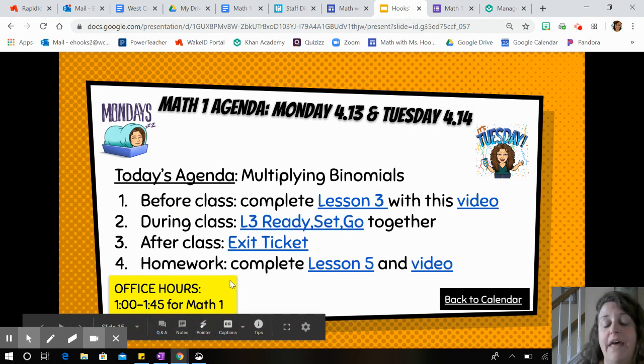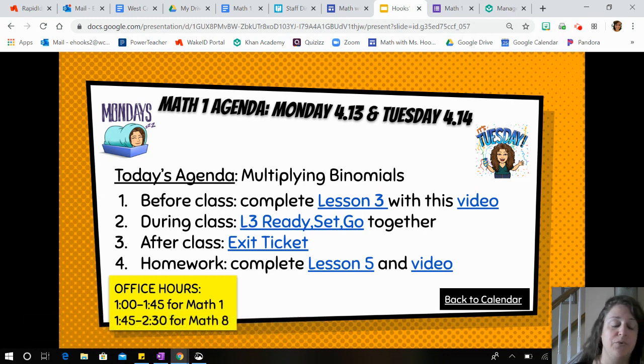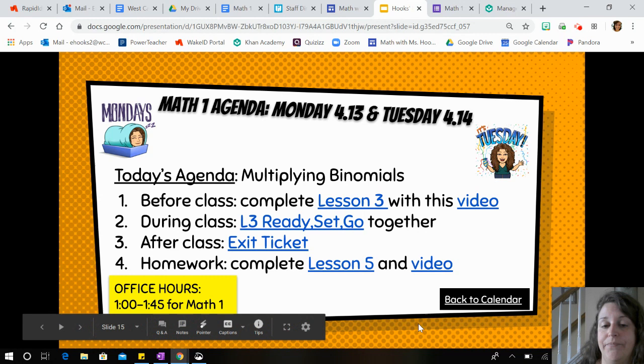Then the homework for that night, and you'll have homework every night, but since you only see me every other day, you can just complete it the next day, and you don't have to worry about doing it that night. It will be typically the next lesson and the video that goes along with it, unless I have a different activity. Then if you notice here, I have my office hours posted. So for Math 8, it's from 1:45 to 2:30.